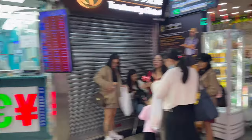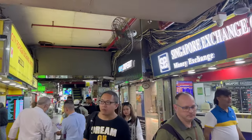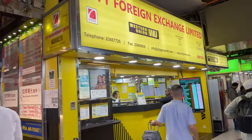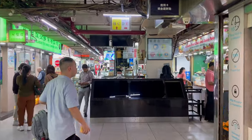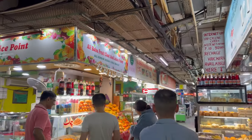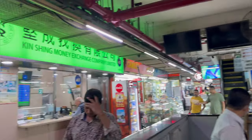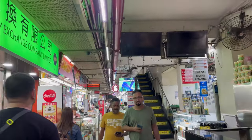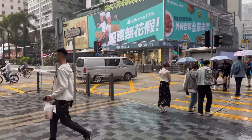Here you see the money exchange. Same shops which I have already shown you yesterday night. Also some jewelry shops are available in this area.